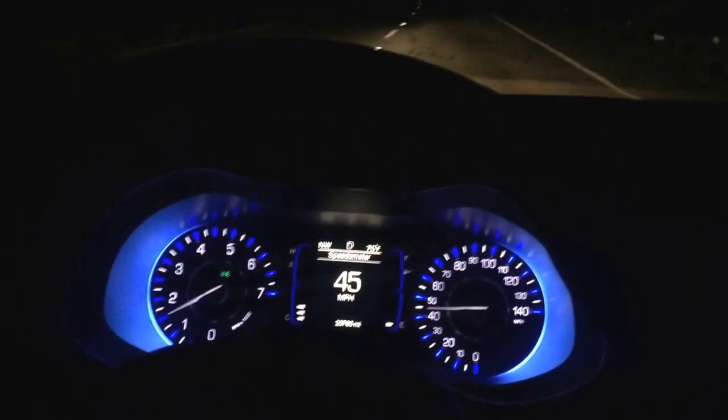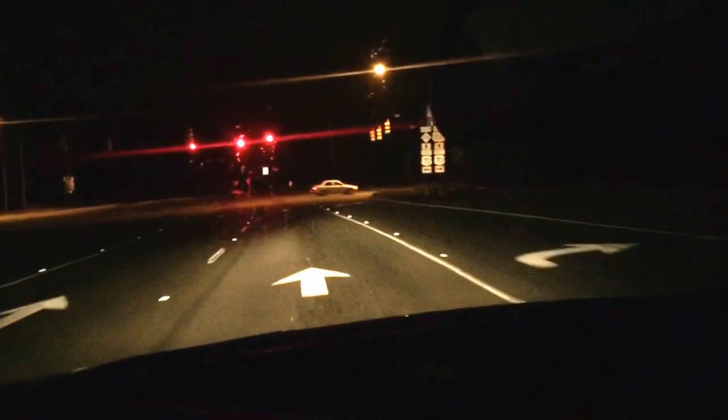Here I am driving the 2015 Chrysler 200 at night. Not bad. I notice it uses the same headlights as the Chrysler 300. Not a fan of that. Don't like it too much. Mainly because the high beams just don't seem to be as bright as I want them to be.